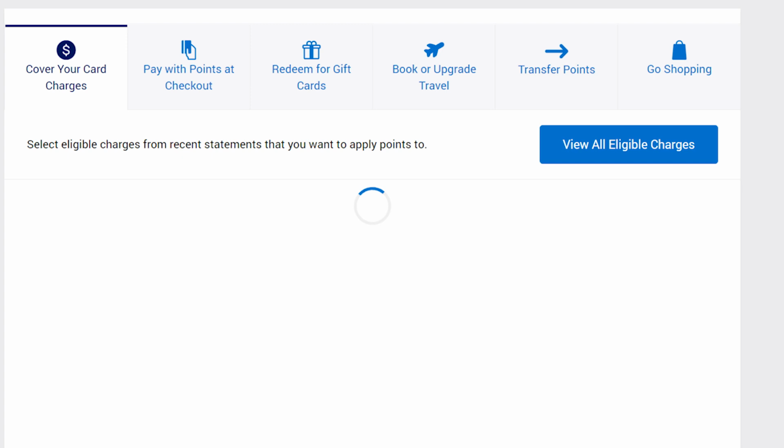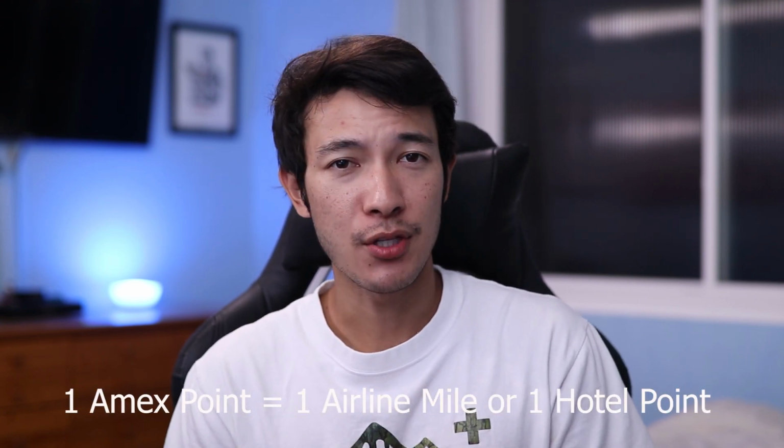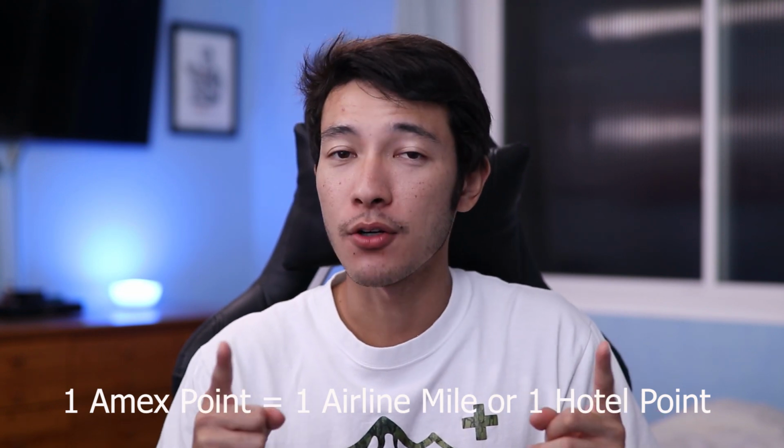To redeem your Amex points this way, you head on over to your Amex account and you choose the transfer points option. You then go ahead and choose which transfer partner you want to use. Once you choose your partner, you're then going to link your Amex account with your partner account. So be sure to create your account with one of Amex's partners before you get to this step. Usually your points will transfer at a 1-to-1 ratio, so that means 1 Amex point equals 1 mile or 1 Amex point equals 1 hotel point.